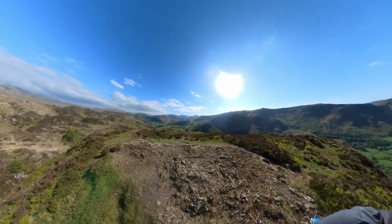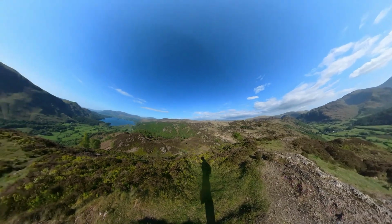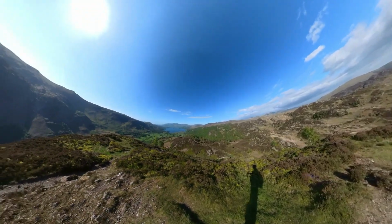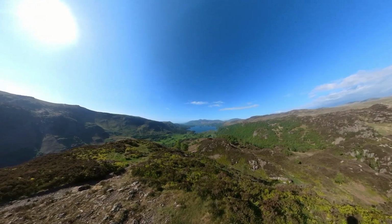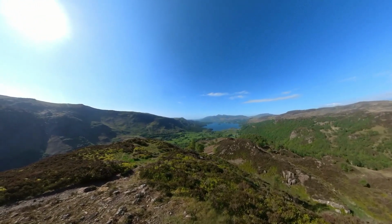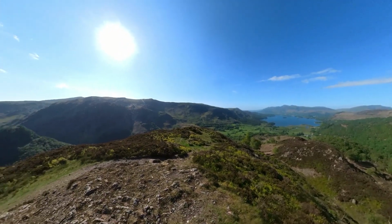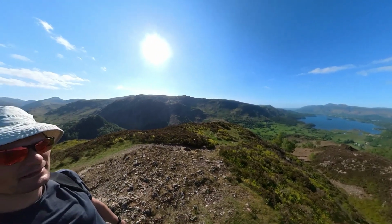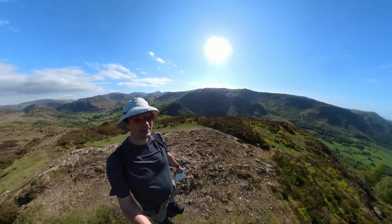Well, there's definitely a bare top, but there are no cairns anymore. What we do have, though, is an absolutely spectacular view of Derwent Water, and a fitting place to complete Fell 27 out of 27 in the Central Fells. All that remains is to head back down to Rosthwaite.